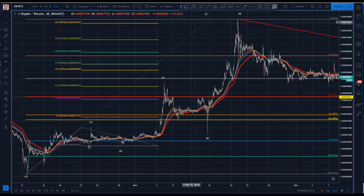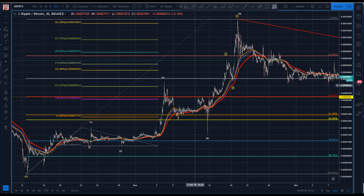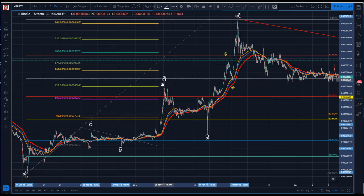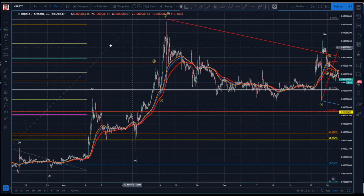And then as we finish here, this looks more like a 3-wave structure, like we've done an ABC to get up to that, to complete the leading diagonal. This looks like A, B. Now you can definitely get 5 in that, but it looks like you could go A, B, C to get your 3 in here. A, B, C for the 4. I think that's higher probability.